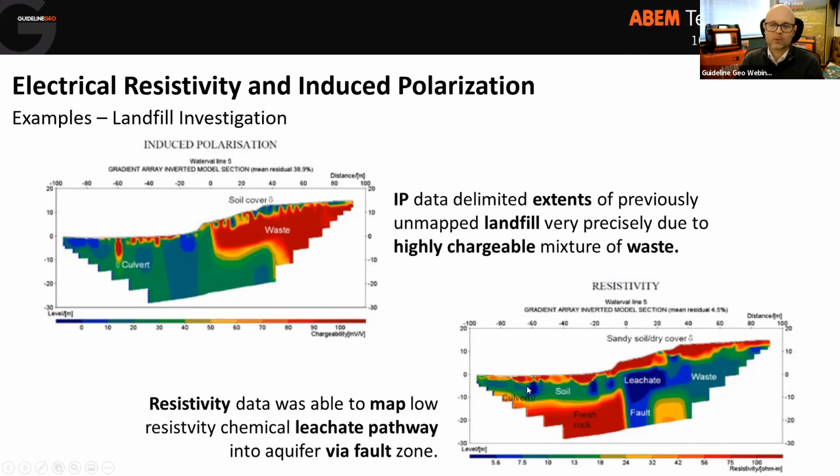So where there wasn't a big contrast between the overburden and the bedrock in the chargeability, the resistivity values were very different. And they could see that there was a sudden break in the bedrock. And so that was interpreted as some kind of fracture or fault. And so you've got leachate, which is lower resistivity fluid, coming out, over and into that fault and percolating down and into the aquifer. So using the two data sets together, they were able to get all the information they needed.